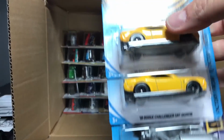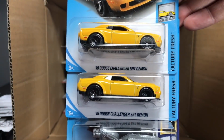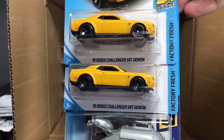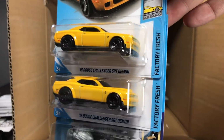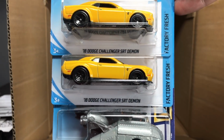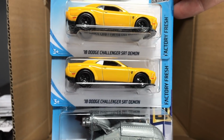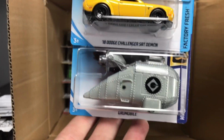All right. There's the star of this case. 2018 Dodge Challenger SRT Demon. 2 of those. I have showcased that model in our showcase. A lot of you are liking this one. Real happy with this one. I am too. We are going to see a recolor. We're going to see a Walmart Zamak on that one. So that's kind of cool.